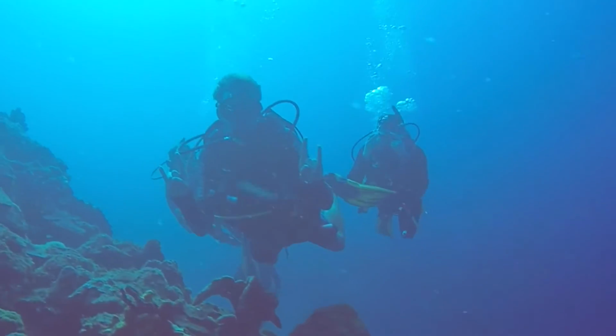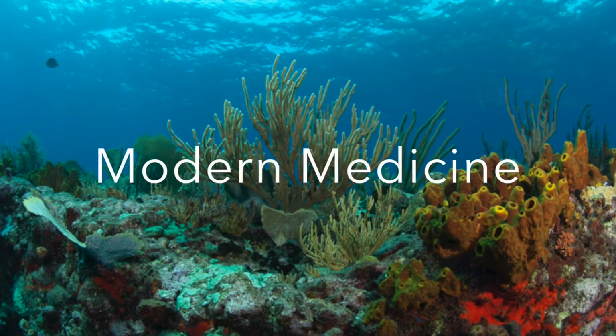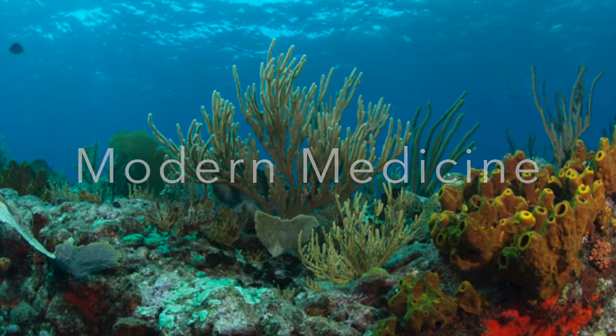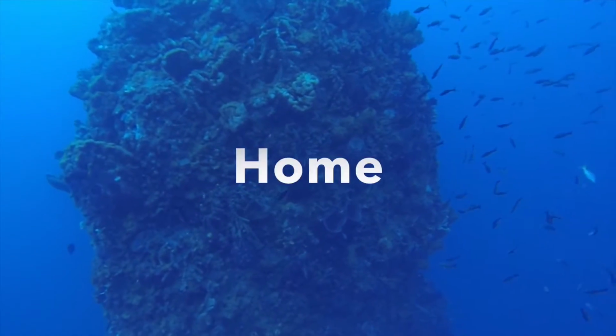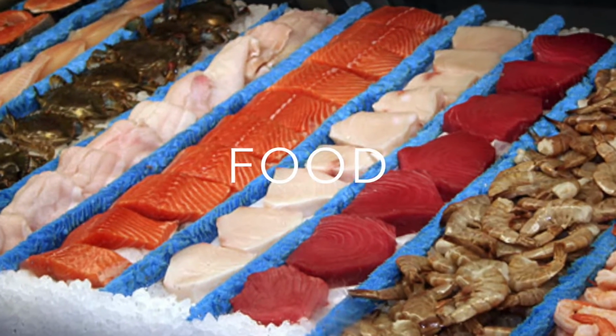Coral reefs cover less than 1% of the ocean, but they have an abundance of uses. They provide recreational tourism, discoveries for modern medicine, homes for 25% of the ocean's organisms, and food for millions of humans.